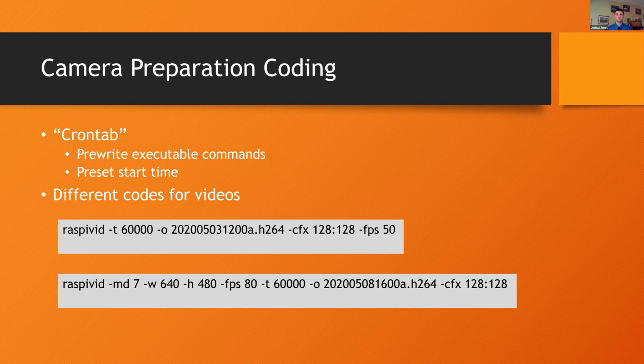The first part, raspivid, just orders the camera to take a video. The -t 60000 means take a video that is 60,000 milliseconds, which works out to be 1 minute. That's the default go-to there. And then the -o followed by 2020 05 03 12 02 was basically the code for year 2020, the 5th month, which is May, on the 3rd day of that month at 12 o'clock. And then the A means this is camera A. So that was my own way, so that when I combined all these videos later, I knew that it came from what I called camera A. And that helped a lot with calibration.